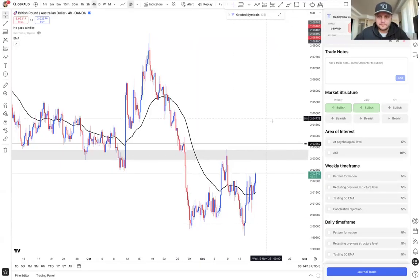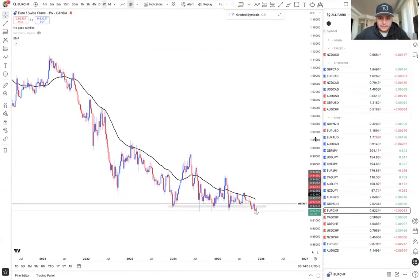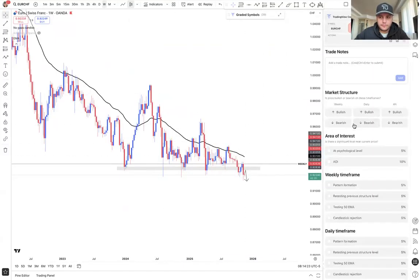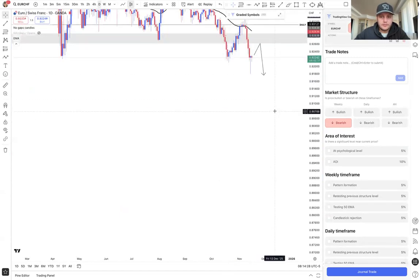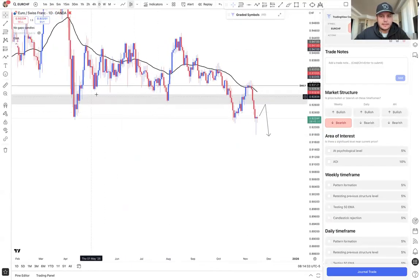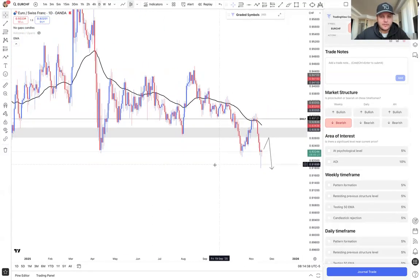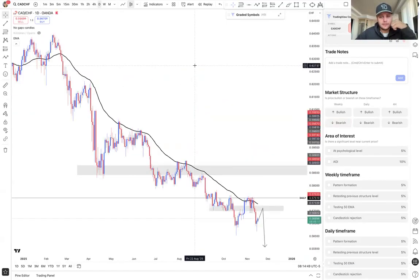All right. Not interested. Euro CHF weekly time frame had a bearish engulfing. We are bearish. Daily time frame has a lower low. We're just waiting for the daily pullback into previous structures. This one tends to be a bit choppy, but I could see us breaking out of that chop if we're able to have a clean retest to sell. As of right now, I'm not interested because we still need that daily pullback on the CHF there.